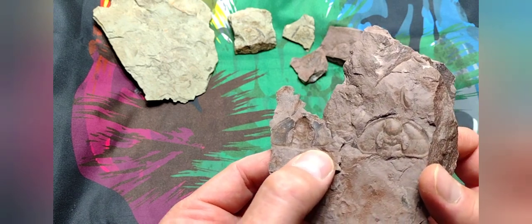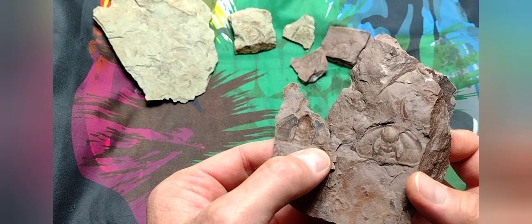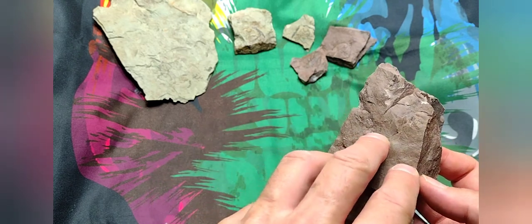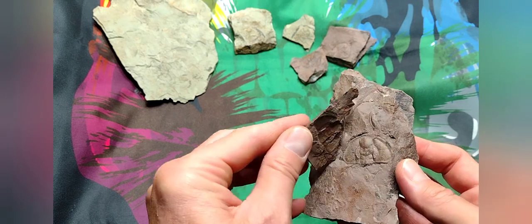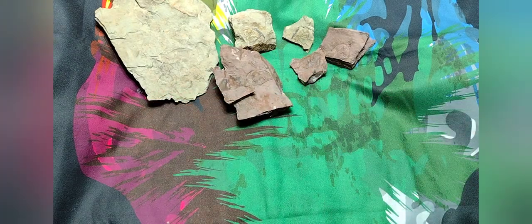Very, very cool pieces. What do you guys think the species of this one is? What trilobite species of the 6? Very cool that they just lock together too. I love it. Just awesome. All right, let's check out my favorite. My favorite of the group is a two piece. Again, it's a split piece. So check this out. Very cool.